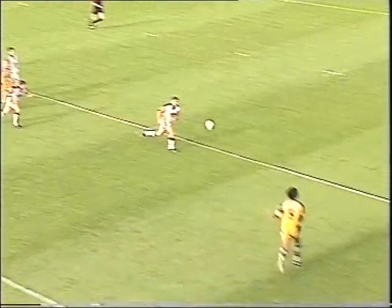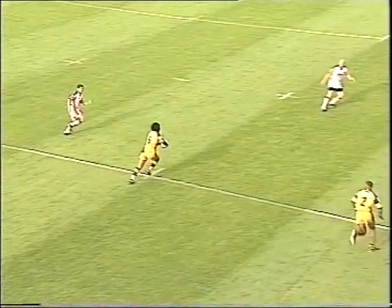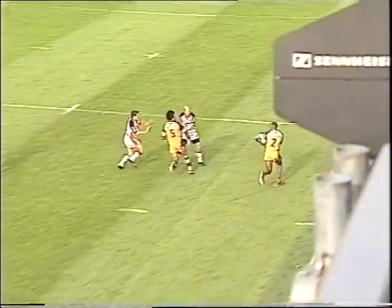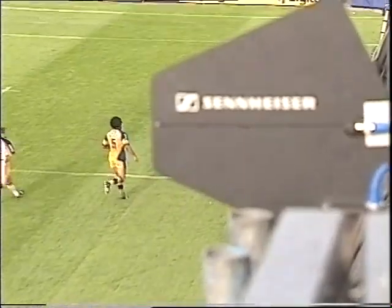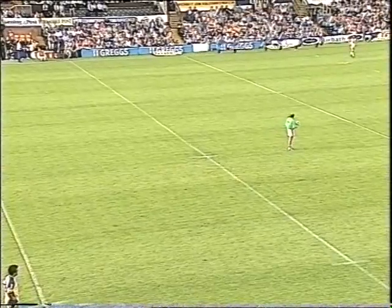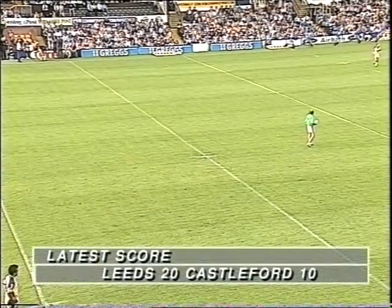Mark Calderwood will score in the corner. Tom Saxton can't stop him. Well, great play there between Chev Walker and Mark Calderwood. And it was all about the pace of Calderwood. The pass of Chev Walker gave him the position. With the pace, scored the try. 20 points to 10, the Rhinos lead. 20 unanswered points.